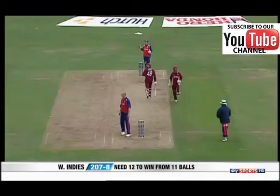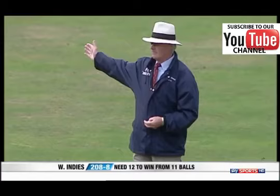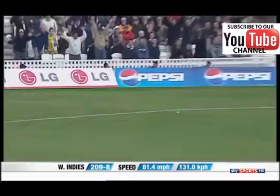Full delivery. They'll get at least one. It might go. It's a no ball as well, so that's an extra single, so they get 3 from it. Oh, that's a big miss. Again, the extras. Big hit. It's gone over backward square. It's gone for 4.